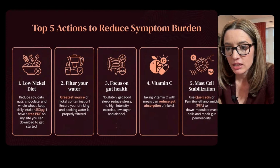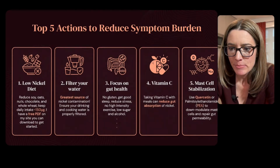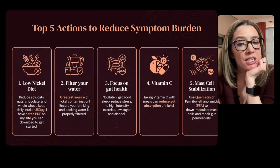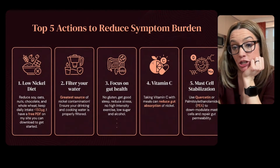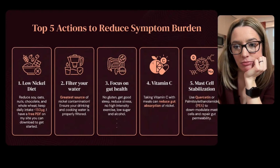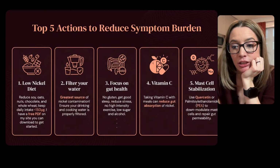Any truth to NAC being helpful? Someone mentioned that to me recently. Oh, N-acetylcysteine. It's good for cellular energy, which as we age, we need more and more of. It's good for mitochondrial health. I don't know. I'll have to look into that as far as this is concerned.